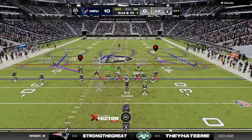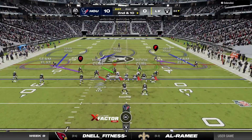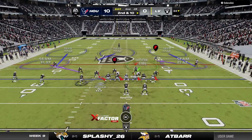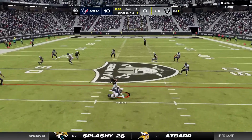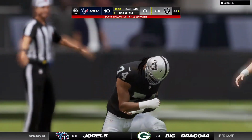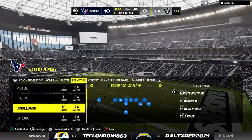So now 2nd and 10 after the incompletion on first down. 19 tight. 19 Lions. Back to throw. Rosenthal. And for the 3rd time here in this half, it's intercepted. Picked off by Trenton Simpson. A nightmare of a first half for him.